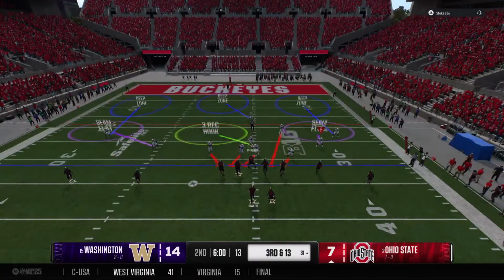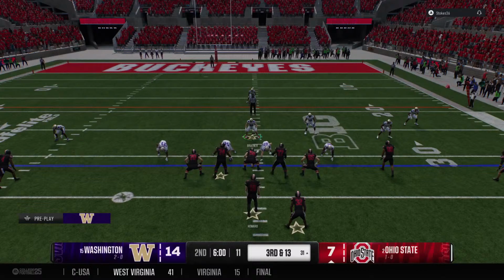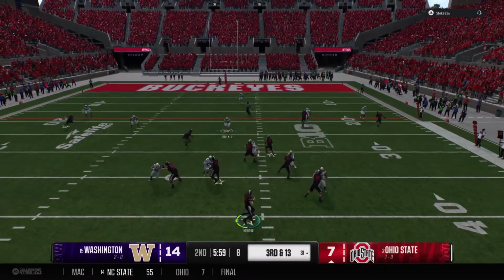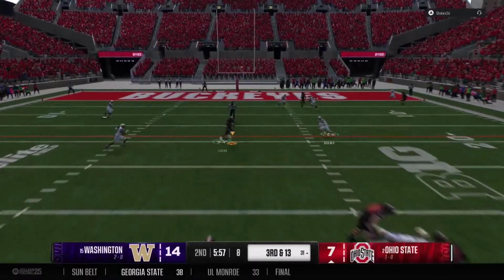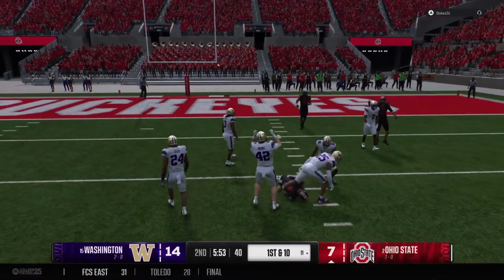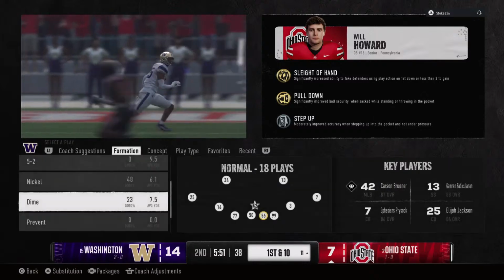First play of the quarter is a crucial one. Offense trying to convert this third down. There's the snap. Looking to throw the ball. Grab down the middle. It's Ibuka. Tackle made after a big gain.